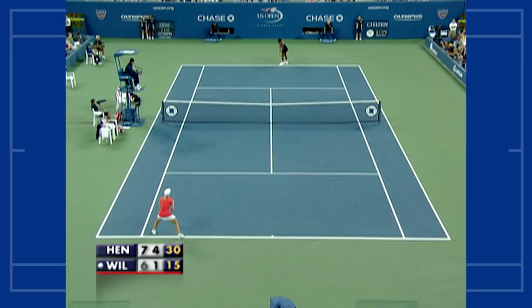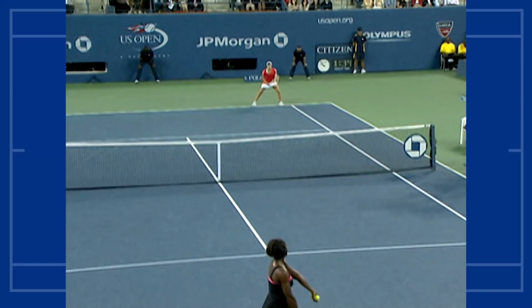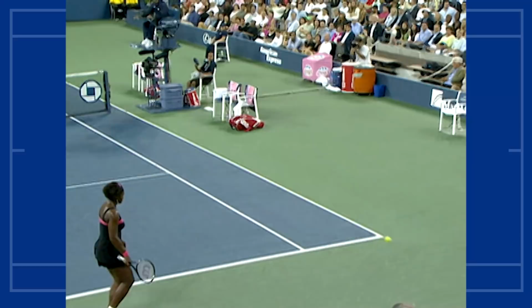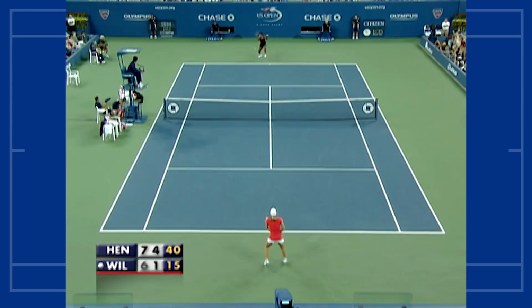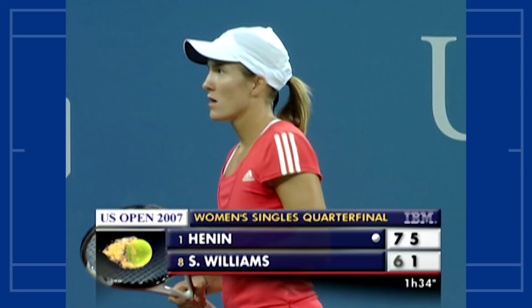Second serve, and inside the baseline. Oh, and she gets that beautiful backhand. Was she ever, and it came right into the wheelhouse. On the backhand side. Two break points for her to go 5-1. It's out. And Justine Henin will be serving for the match. 5-1 in the second.